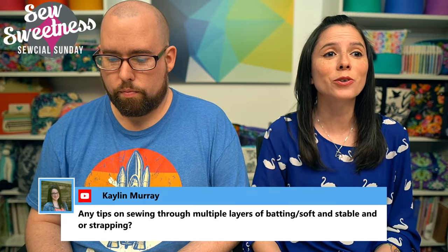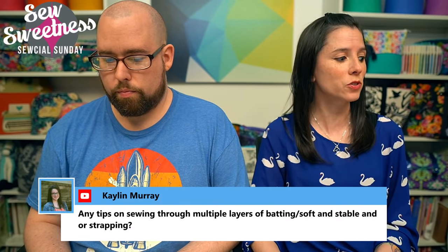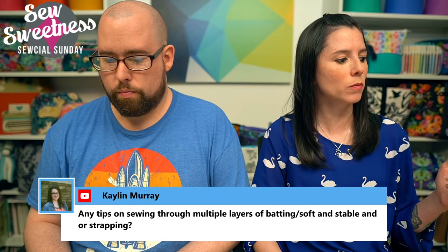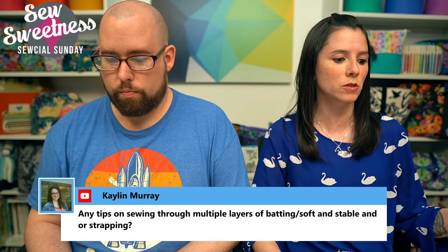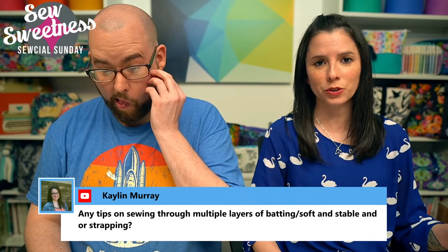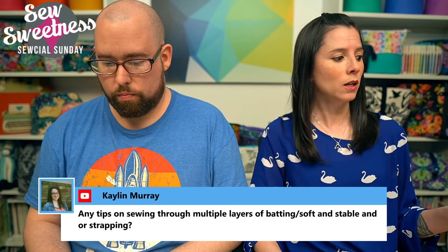Kaylin says, any tips on sewing through multiple layers of batting and soft and stable and/or strapping? So usually I'm sewing those multiple layers with my regular stitch length on my machine. It might be a little different on your machine, but on my machine that's 2.5 millimeters as far as sewing all the seams. For top stitching, especially with thicker layers like that, I like to increase my stitch length to 3 millimeters for the top stitching.